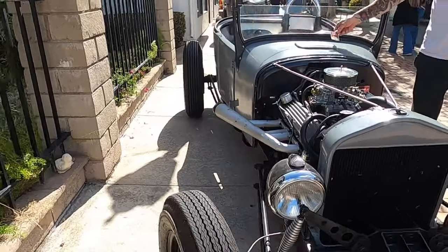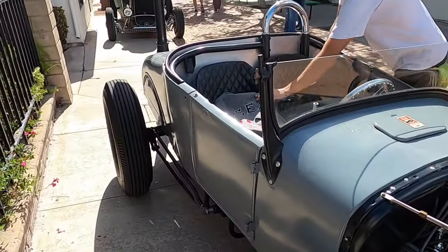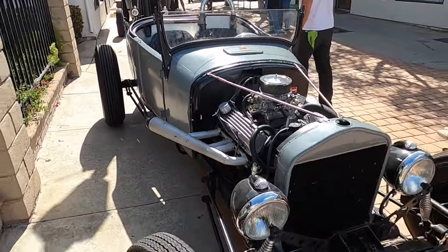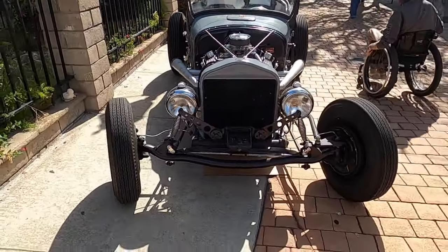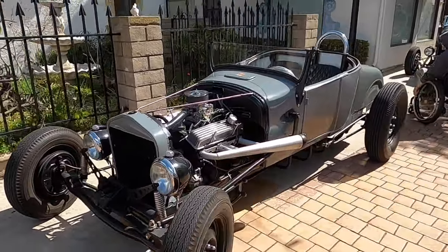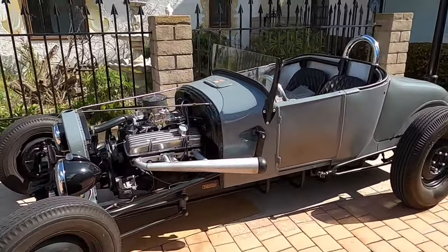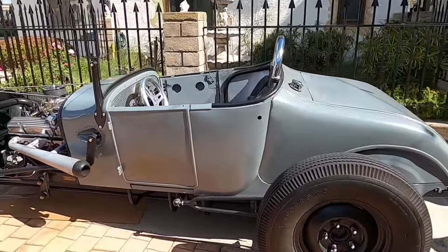Now this guy here, he used a 28. Oh, excuse me. Oh, shoot, it's got the. I'm not sure what that body is, to be honest with you. With the vent cowl, I think that's a T. Okay, that's a T. Anyways, the chassis is actually a sprint car chassis that he put the Model T on, built it up as a hot rod.